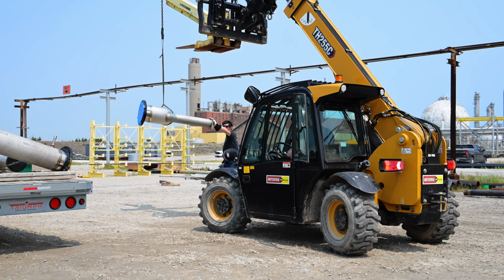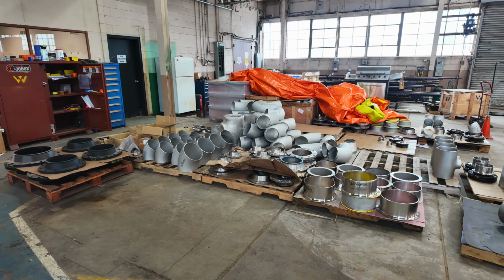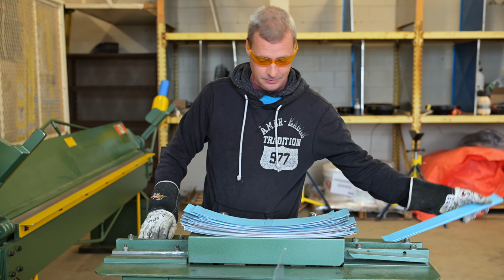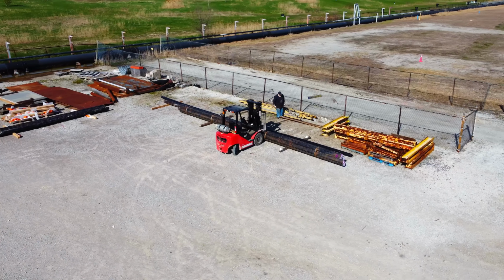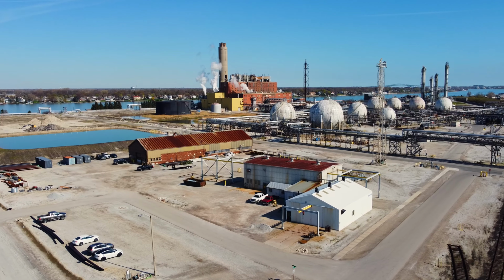So what's the biggest benefit? It's speed, right? It's quality, and it's accountability. We can execute at a very high pace of speed. We can execute with a very high quality, and the accountability falls on one group, and it's us. When we hit the field, we know it's ready to go in, and there's going to be very minimal issues during installation. That's the biggest cost saving right there.